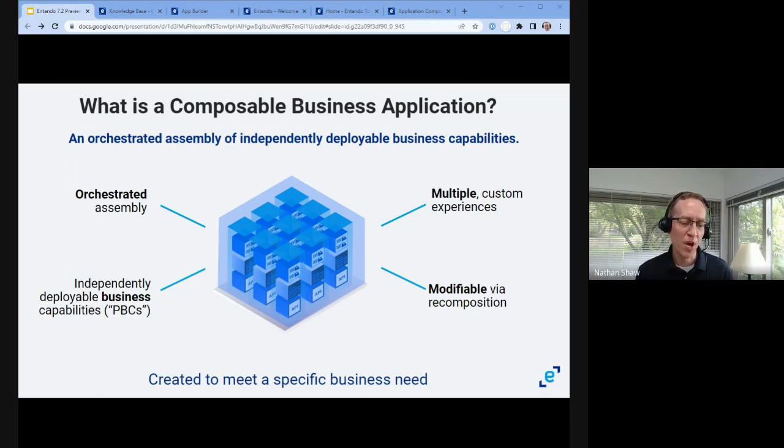The second major feature I'll talk about is multi-tenancy. That's also a way to use your investment in an Entando application and do more with it. So it's related to this. It's definitely about being able to recompose your application on the fly, provide multiple experiences at lower cost. So it's definitely an enterprise element, and we'll talk about that as well.